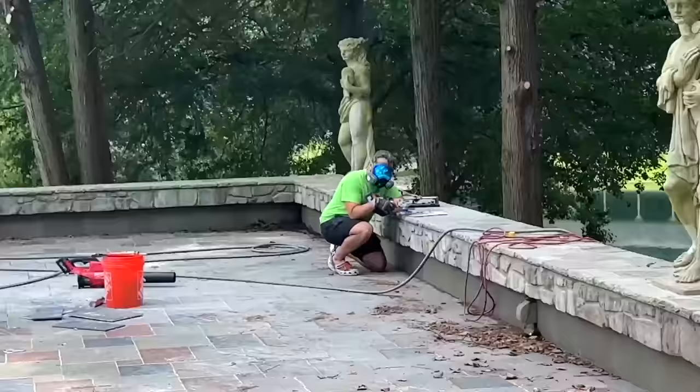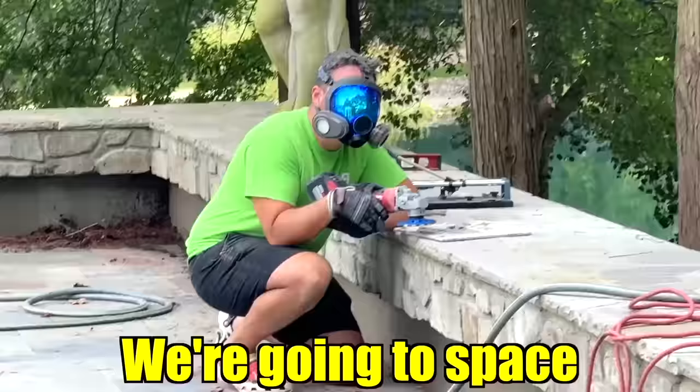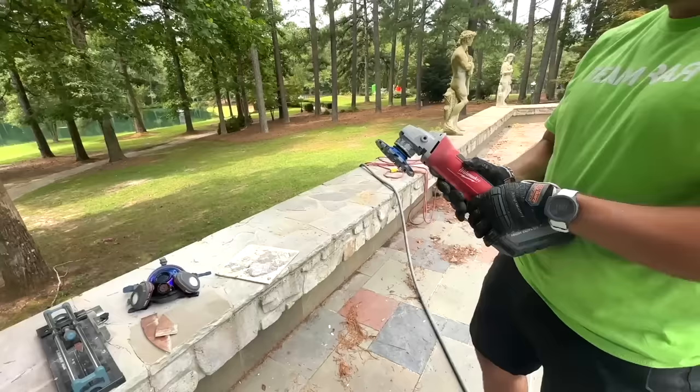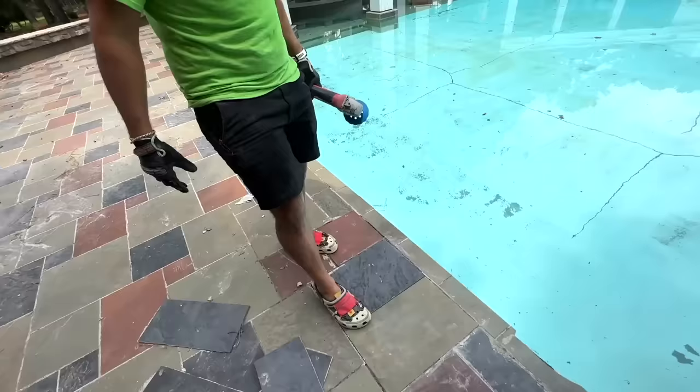What is Andrew working on? He looks like an astronaut. We're going to space. You're going to space with those tiles. This thing is a concrete grinder. Yeah, and so, cleaning up the tiles, I smoothed out this whole concrete and glued these two this morning. Okay, those look good. Yeah, look at that. And they're not rocking.